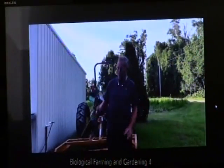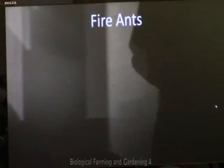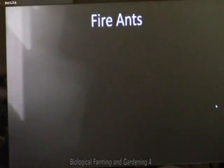Okay. This is a compaction meter. Okay, I got that one. Got that one. Fire ants. Everybody wants to know about fire ants.